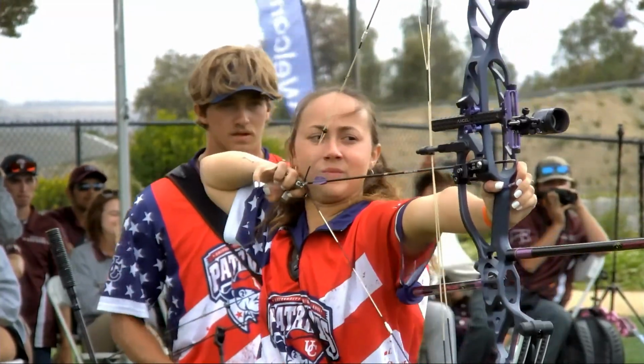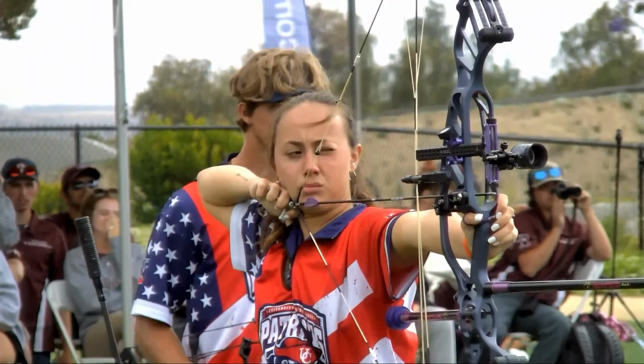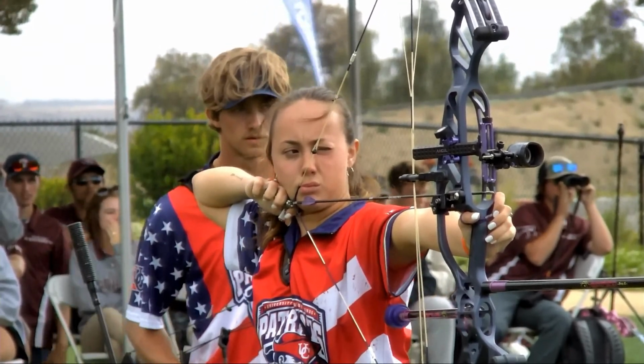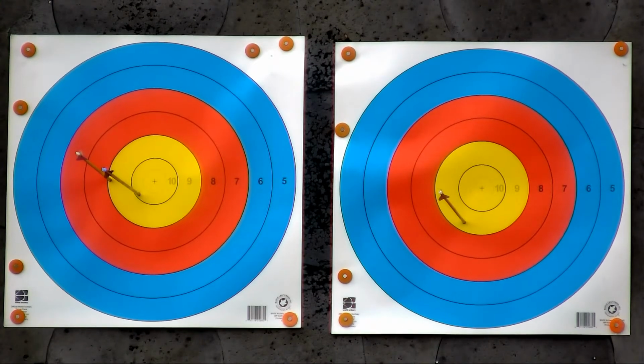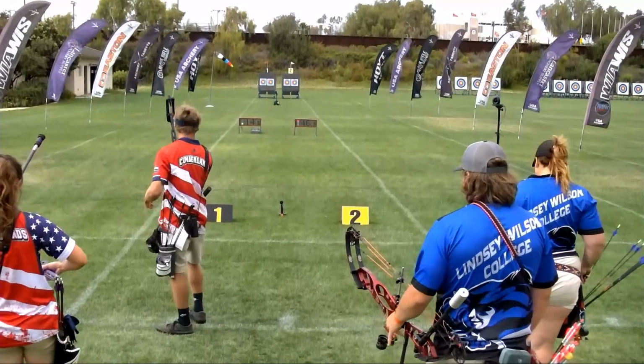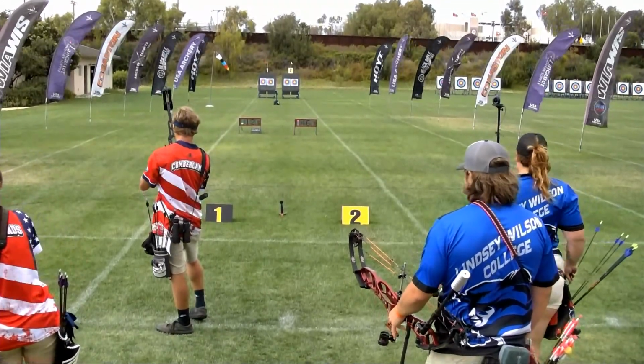Yep. Marissa stepping up again. You're going to have to make some quick shots. Good 9 just there. Out low. Cole stepping up, got 16 seconds. Plenty of time. Yep. He's done this drill before.